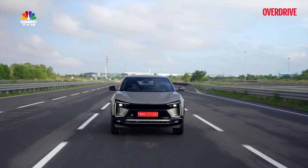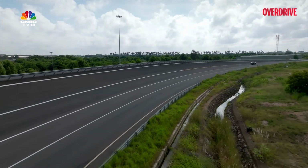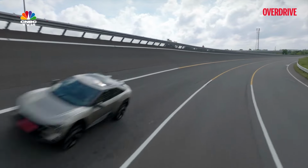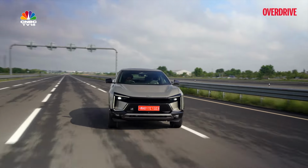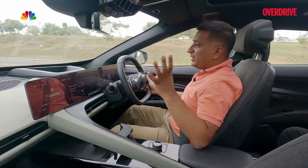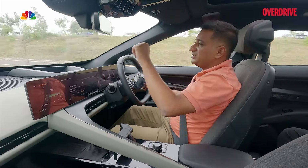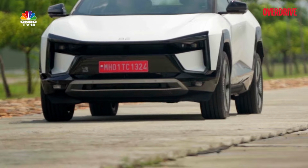Now, we couldn't go to the high-speed track, but what we can do is use the handling track, where I've managed to get up to 133 at MSPT, Mahindra's proving grounds. And I must say that on a smooth, flat road such as the ones we're on right now, this car again feels very planted, very comfortable, very steady and sure. But over broken roads, you do notice that this is a firm car, especially over speed breakers or rough patches, which we got while we were coming here.